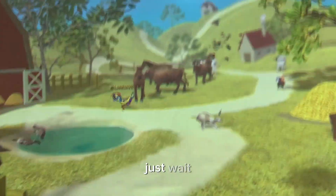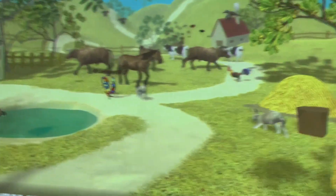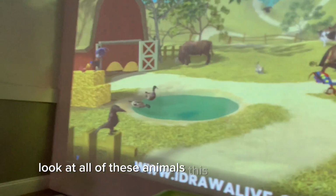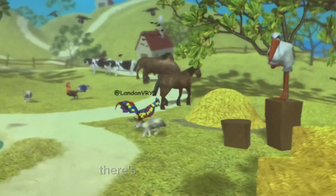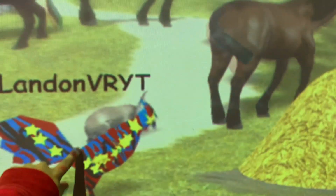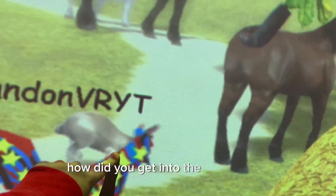Okay, so. Look at all of these animals. This is beautiful. Wait, there's mine! No, it's LandonVR. It's my chicken. How you doing, buddy? How did you get into the screen?